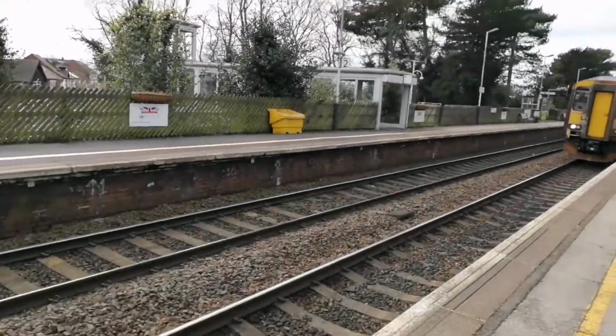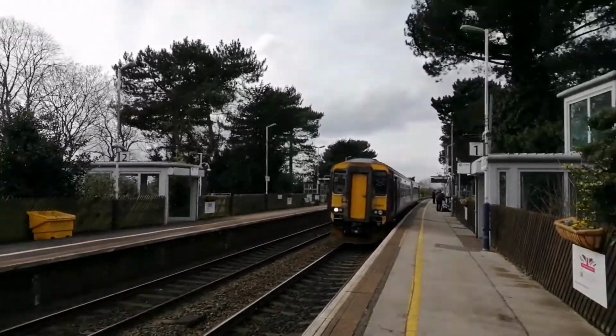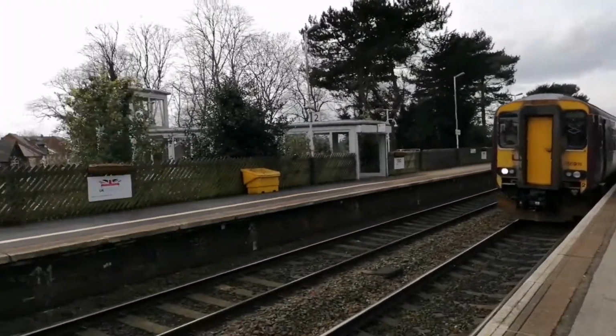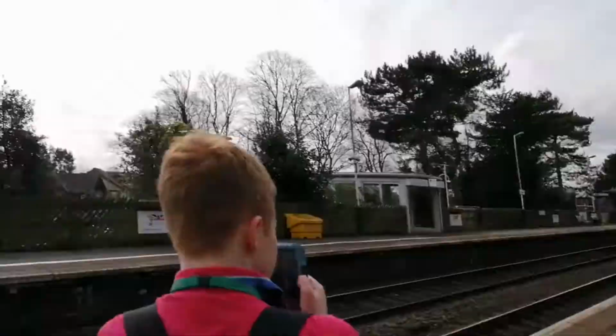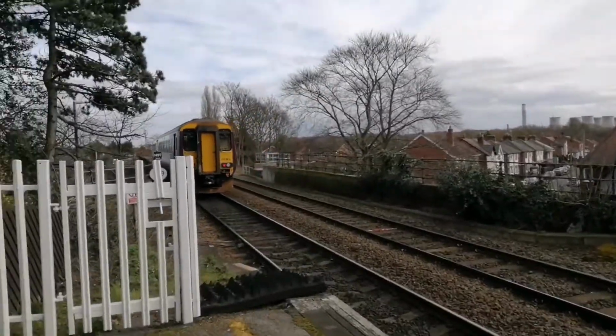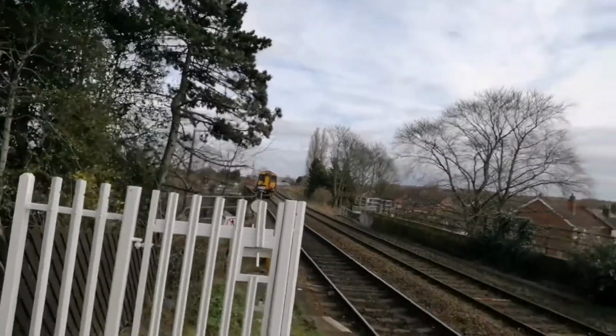Departing now is 156 916 with the 1320 East Midlands Railway service to Newcastle. And 170 114 is also off. I think I'm going to stick to recording trains down this direction.